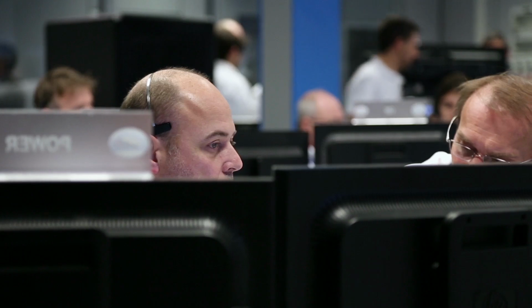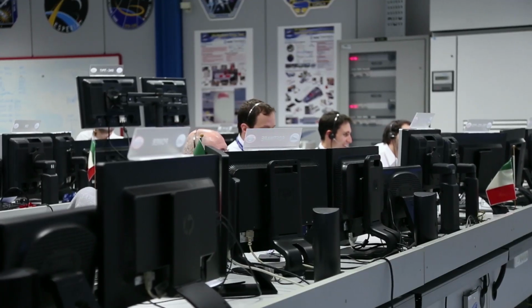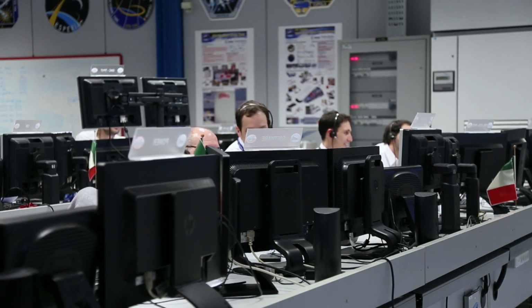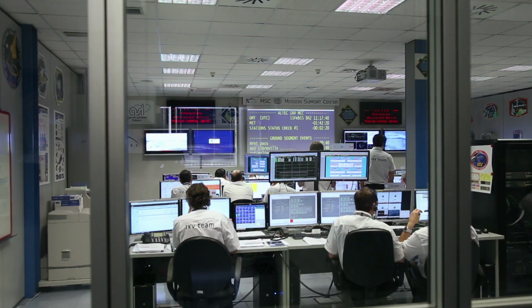Mission Control is at the Thales Alenia headquarters in Turin, Italy. Here, engineers from all over Europe will track the different phases of the mission and monitor the data transmitted back to Earth in real time.